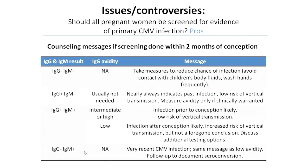And in the rare situation where the sample is positive only for IgM, again, this indicates that avidity testing should not be done. The infection is very recent, and the same message that you deliver for low avidity should be delivered to these patients, and you should definitely follow up these patients to document seroconversion, in other words, the development of a positive IgG result.